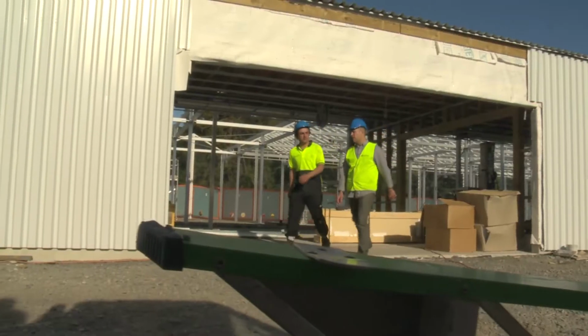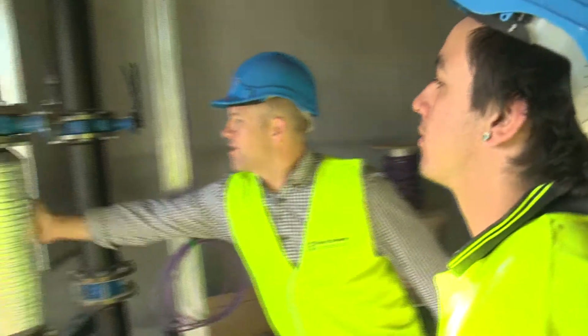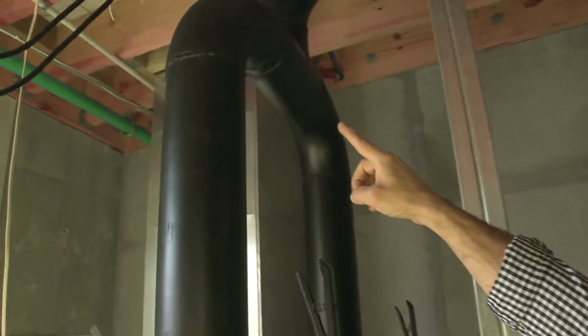All right, Tony, we'll go into the boiler house here where obviously the hot water is generated. Here's a bit of pipework here. As you can see, some lagging's been put on this bit down the bottom here, so very similar to this. I want you to put on a bit of lagging from here up just under that welding joint just there.